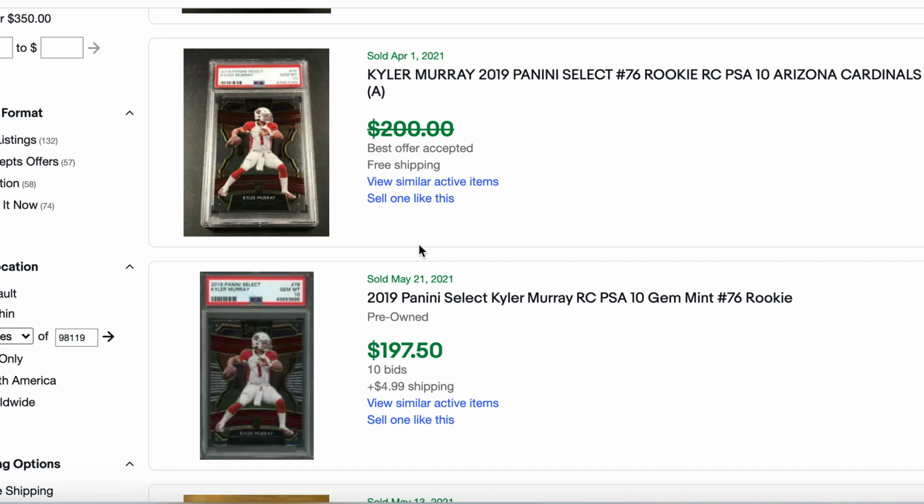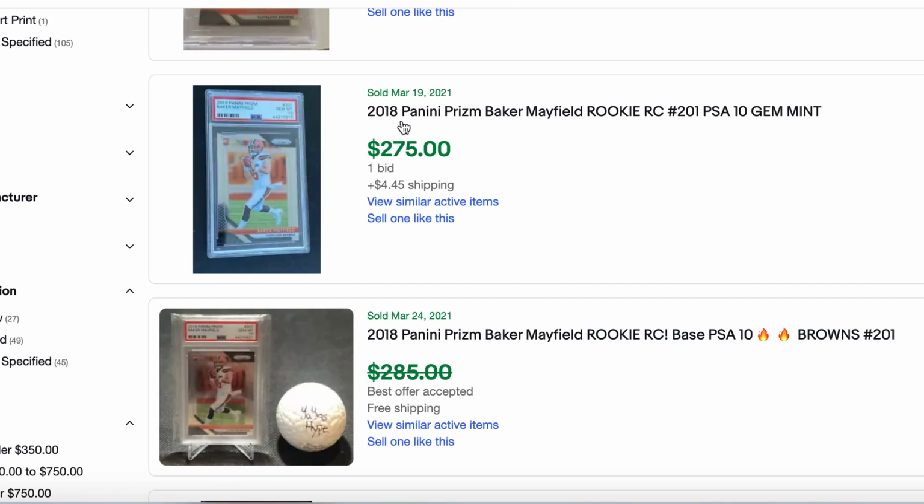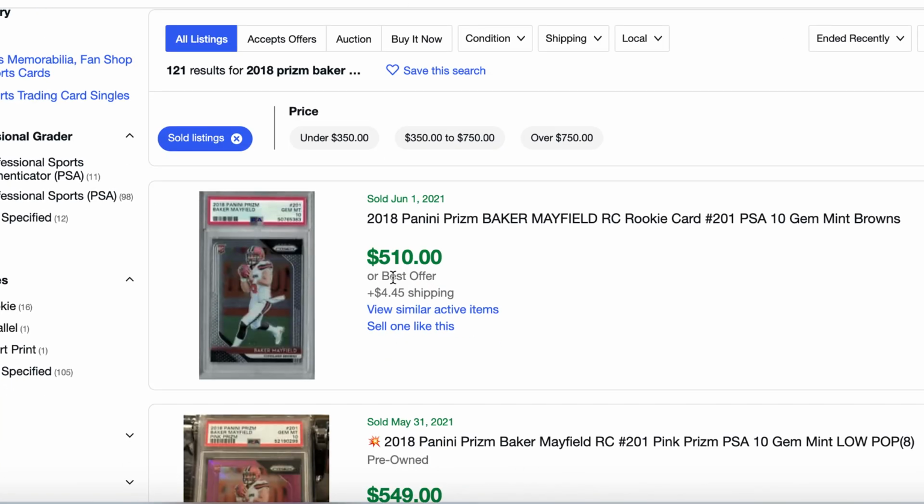A couple previous examples. This is Kyler Murray here in March. Actually, we were getting it for under 200, but here it is in April, going for over 300. And here is this Baker Mayfield going for 275 in March. Here it is going for over 500 in June. This alone pays more than your whole year of membership. So, a lot of good stuff going on. There's a lot of good cards, even in this down market. Really, in this down market, we're just getting some really good cards for really cheap. I feel like we're getting some really, really good deals.